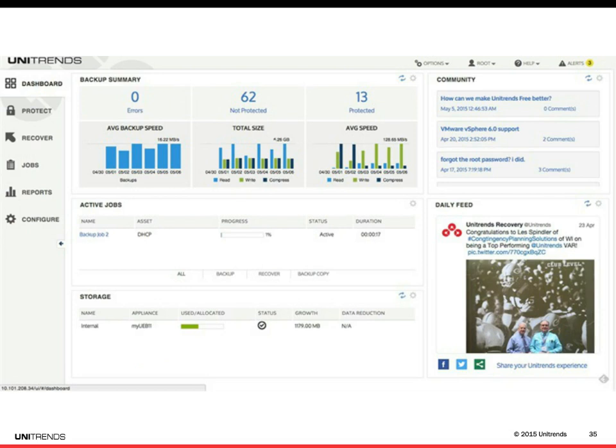Give a real brief look at the management console. This is what Jerome spoke about, a single management console that manages everything from protection, job creation, recovery, cloud, archive, everything. This is actually the top dashboard. You can get a quick look at everything that's going on, and you manage everything from this single dashboard. Again, you'll be able to see that in the presentation when it's provided to you.